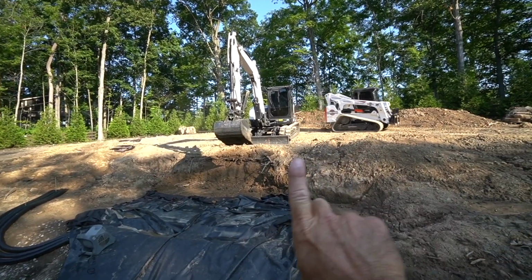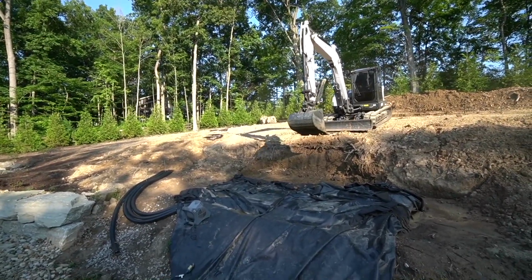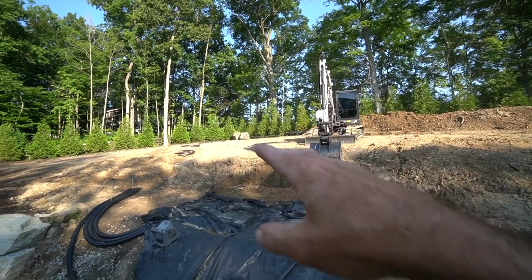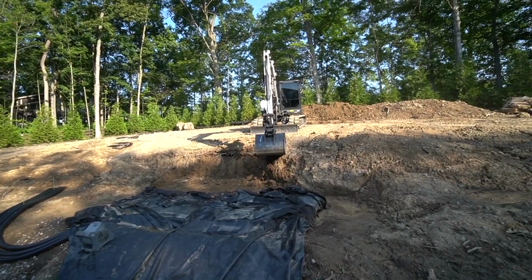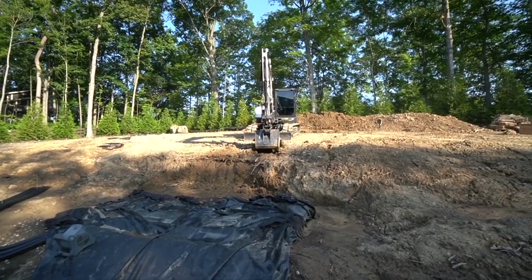Down here in this bottom section is going to be a large waterfall. As you can see, we have about 12 feet of elevation change. So in the bottom 50 feet or so, that's where we have our greatest elevation change. So what Kyle's doing right now is, you see, he's carving into that hillside.